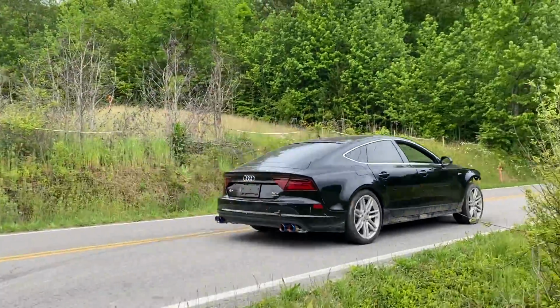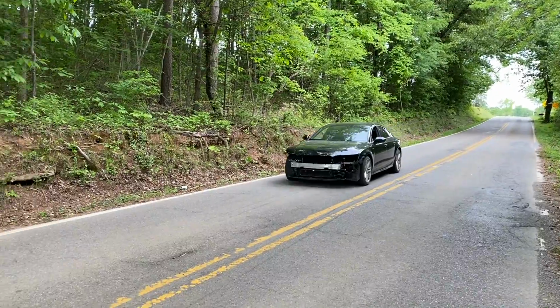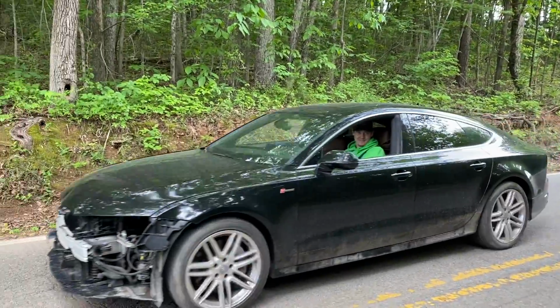Almost wants to backfire there. Woo! This thing is loud, dude. This thing is super loud here. We're gonna probably wake up the whole neighborhood, and that's not what we're trying to do. Dude, did you hear that? This thing is super loud.